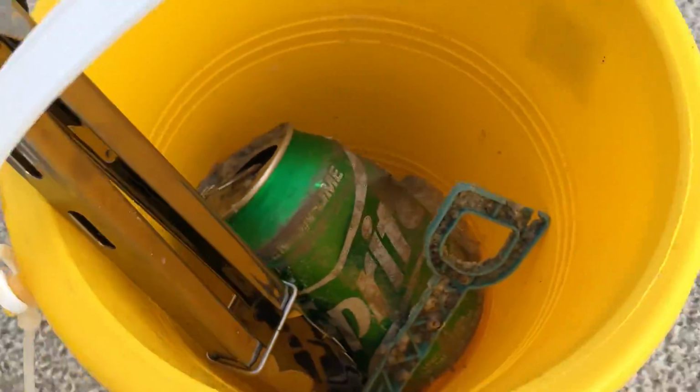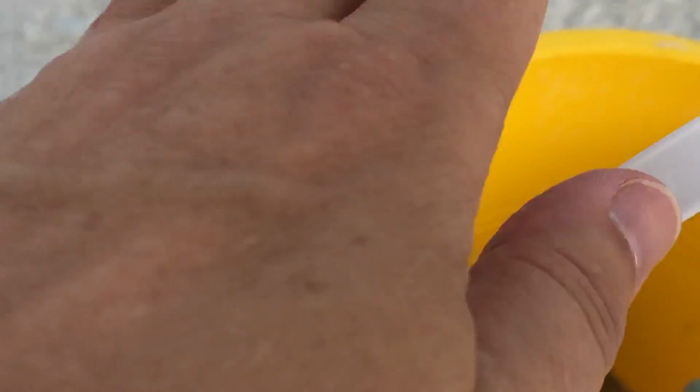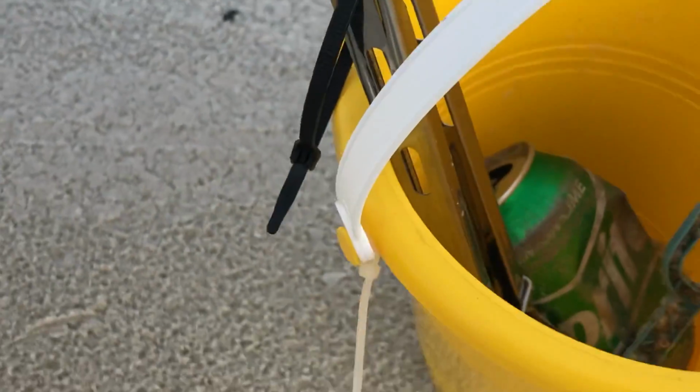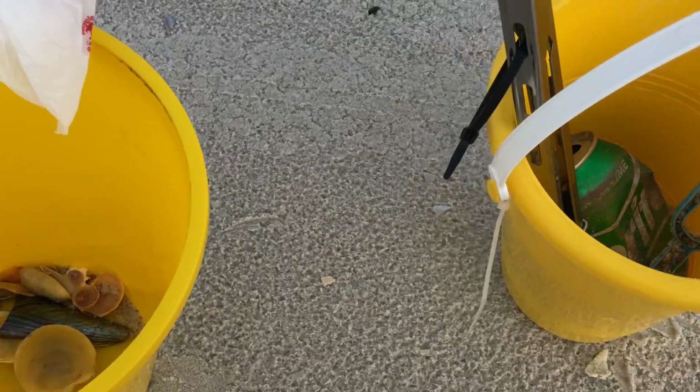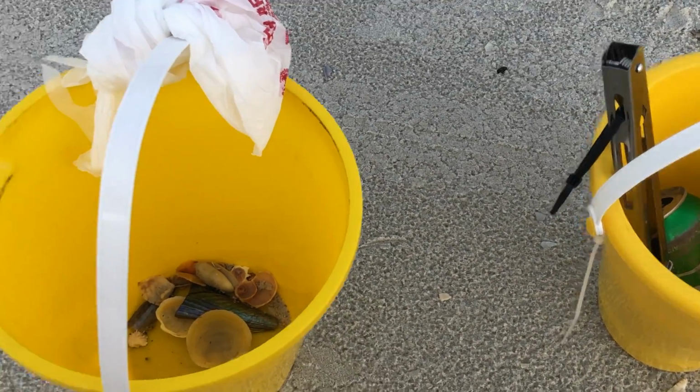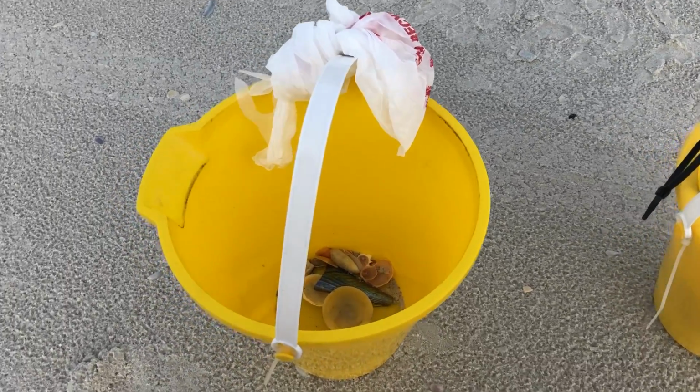And I always carry 2 buckets. One is for trash. You see, we always get plenty of trash, and these are the handy dandy tongs I use to pick them up so I don't have to touch it. And it's an easy way when you're looking for shells. Bring 2 buckets, and that way you have one for trash and one for shells.